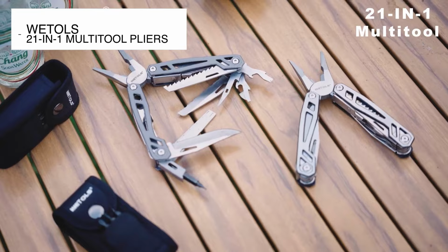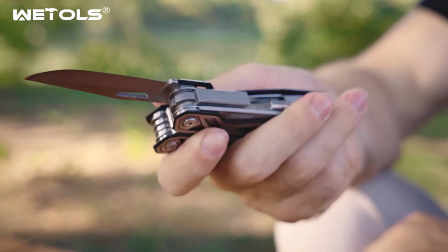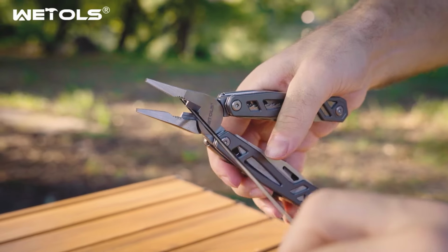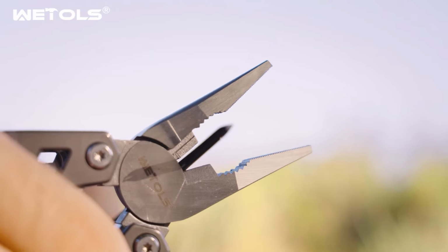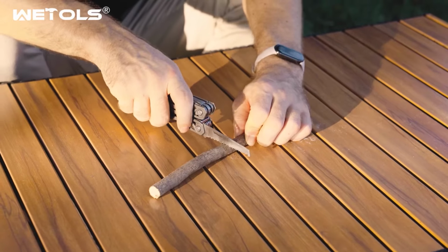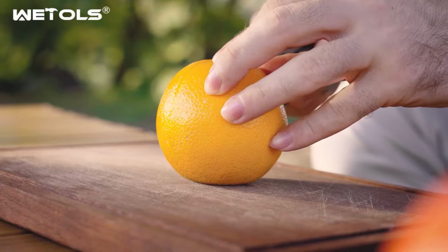Starting off strong, we have the Wetols 21-in-1 Multi-Tool Pliers, a compact powerhouse packed with practical tools. This multi-tool features everything from spring-loaded needle nose pliers and a sharp blade to screwdrivers, a hexagon sleeve, saw, ruler, and even 4 double-sided bits.